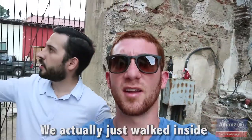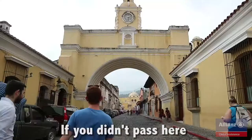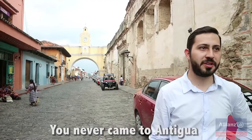So we actually just walked inside. In 1717 it was destroyed by the earthquake. Oh, that's older than the USA. If you didn't pass here in this street, you never came to Antigua.